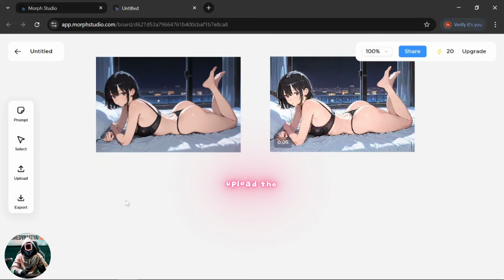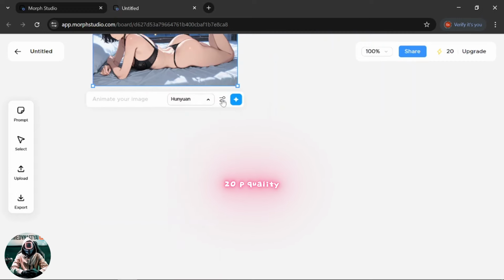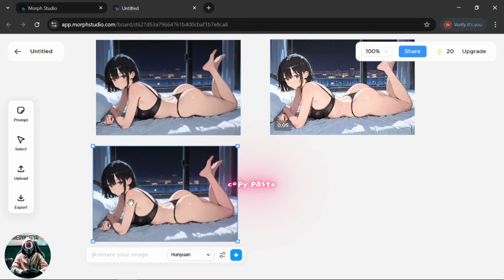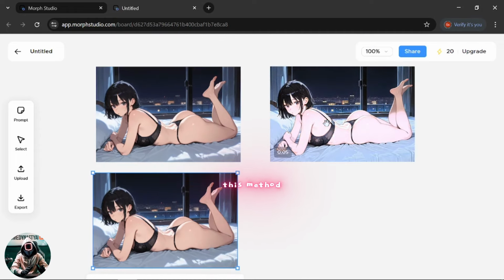Here, upload the picture we generated on the previous site, select the Hunyuan model, and choose the 720p quality option. Next, write a prompt similar to mine for better results, copy-paste it, and press this button to generate the animation. As you can see, using this method and prompt, I achieved this result here, which looks quite good.